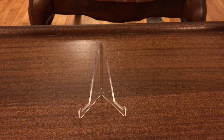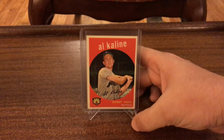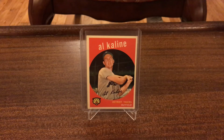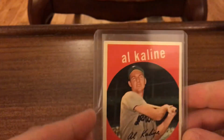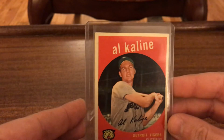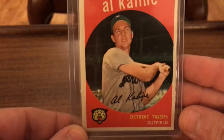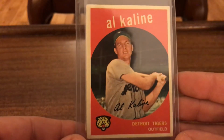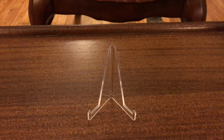The first one is this 1959 Al Kaline, which I just think is a great looking card. Obviously raw, and I did not pay a whole lot for this, but I just think it's so good looking, and it seems to be in pretty good shape. There's a little rolled corner up here and down here too, and the centering could be better left to right, but for what I paid for it, I think it's well worth it. So I was happy to get this. It still kind of blows my mind that I can even own cards from the 50s and 60s like that.